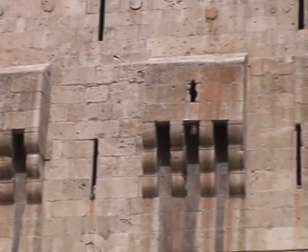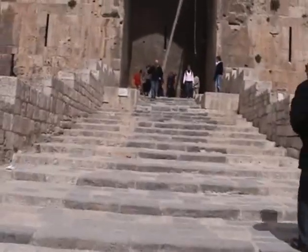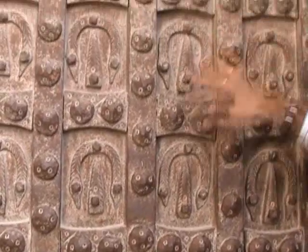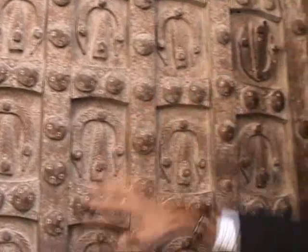A closer look, if we need it, at those machicolations and loopholes. The entrance will be blocked by two massive steel-lined doors, which Yasser will demonstrate.